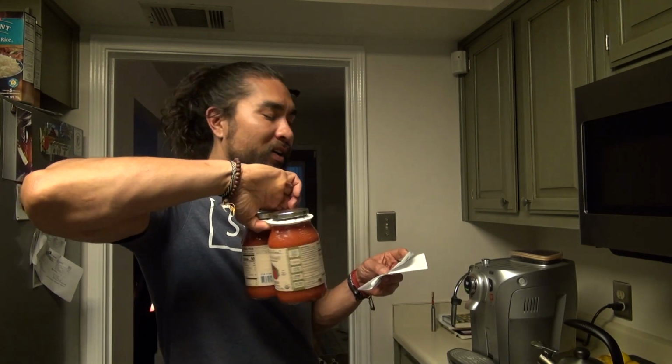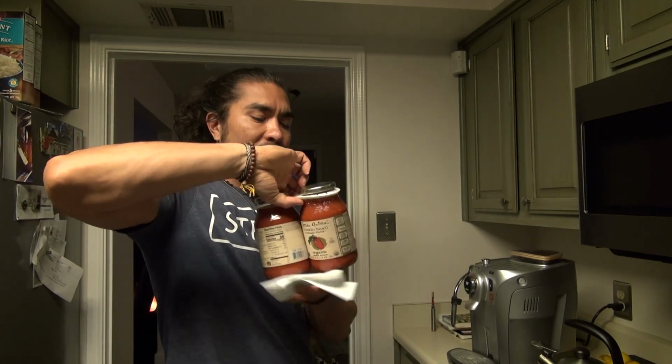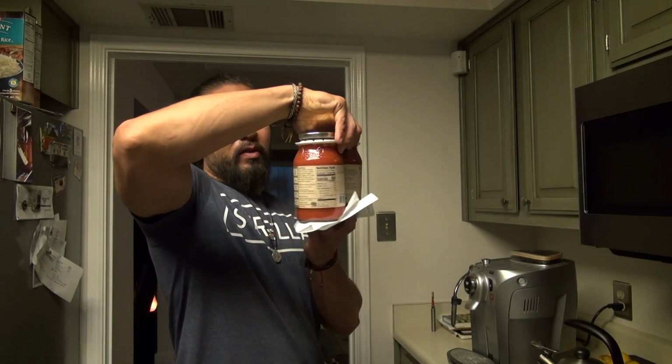Cucina Antica, I figured it out. All right, what is this? This is spaghetti sauce. It is tomato, basil, homemade flavor, organic, which is cool.